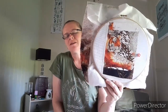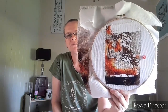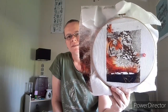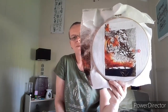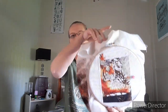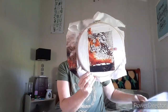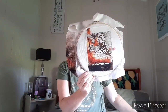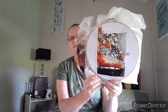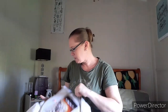And once this one's done, I will put another pattern into my rotation. So yeah, that's where that one's up to. I think I've only got like 3 or 4 colours to finish on this page, and then it's this last page up here, which is just all background. It should be pretty easy stitching once I get to that last page.